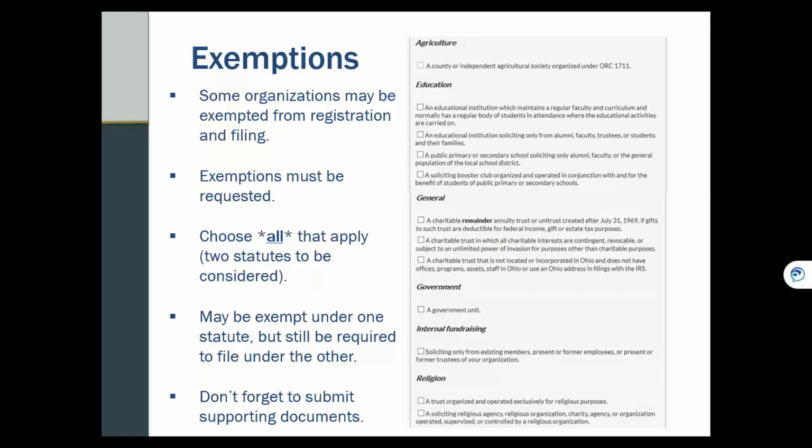Provide an email or cover letter explaining how or why your organization meets the criteria to be exempted. Describe the group's activity and the relationship that relates to the exemption category. If documents were not uploaded to the system, they can be attached to this cover letter or email. Your request will then be reviewed by an attorney in our office and a decision will be emailed. Please note that certain entities can be exempted under one statute, but not the other, in which case they are still required to file. Once a decision has been made, be sure to read your decision notice carefully.